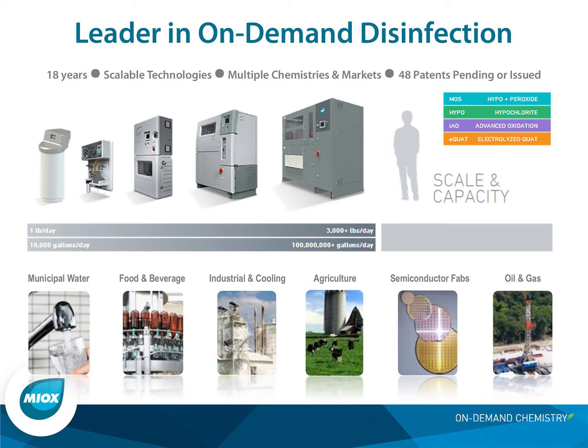We also have what we call our EQUAT, or what I like to refer to as a dual biocide technology. So let's say you have an oxidant, you eliminate all the bacteria in your water, and that water is essentially, for all practical purposes, what you would call sterile.